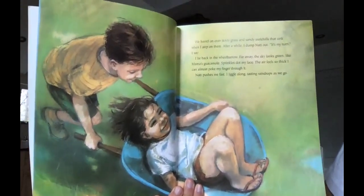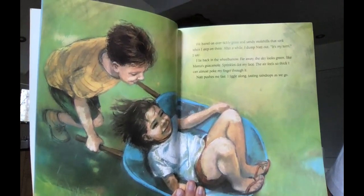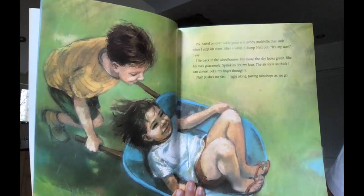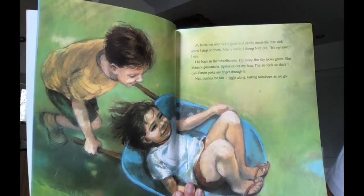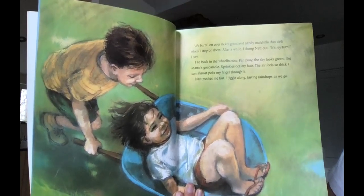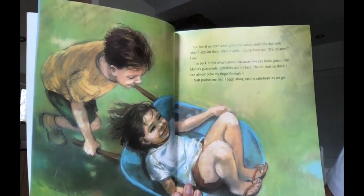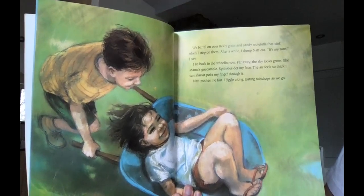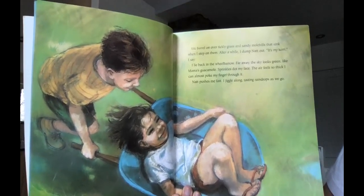We barrel on over tickly grass and sandy molehills that sink when I step on them. After a while, I dump Nat out. It's my turn, I say. I lie back in the wheelbarrow. Far away, the sky looks green, like Mom's guacamole. Sprinkles dot my face. The air feels so thick, I can almost poke my finger through it. Nat pushes me fast. I jiggle along, tasting raindrops as we go.